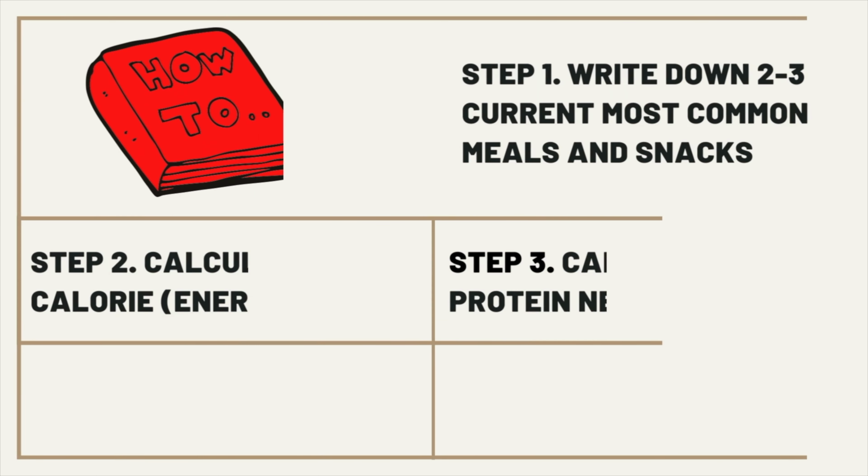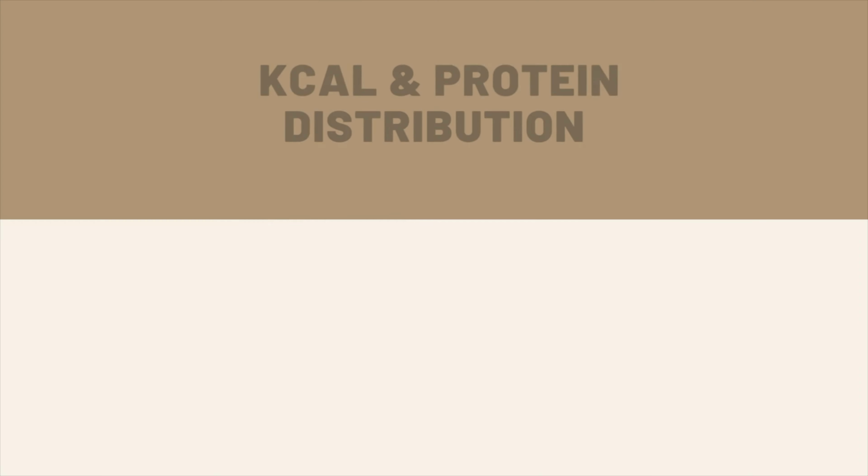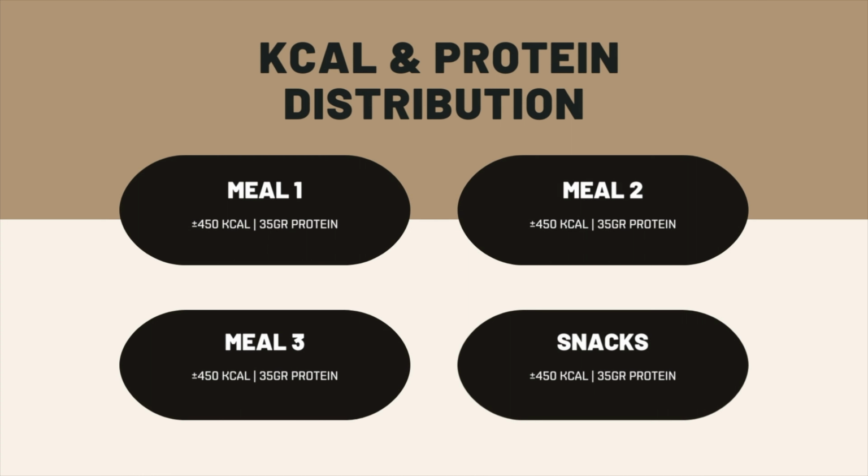This way you can keep learning about nutrition step by step while keeping it manageable so it doesn't become too overcomplicating. Now, step 4 would be to divide your total calories and your total protein budget over the amount of meals that you would like to eat in a day. In this case, this person told me she wanted to stick to 4 eating moments. This would mean 4 meals of around 450 calories with 35 grams of protein. So if you do the same, now you have the basic structure of your meal plan.